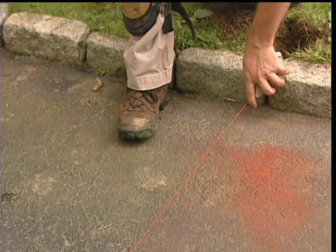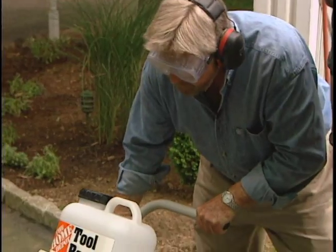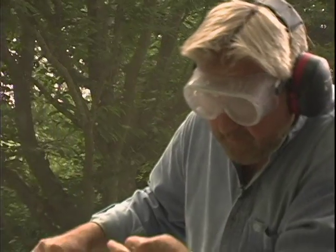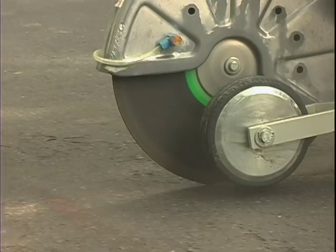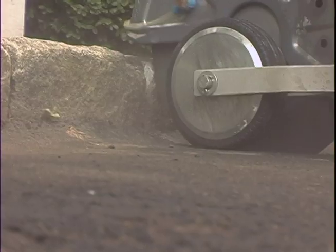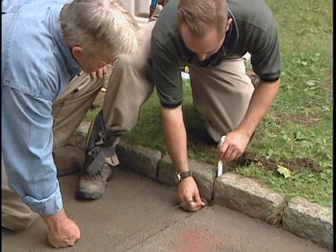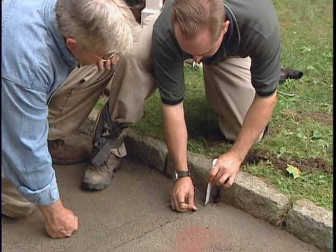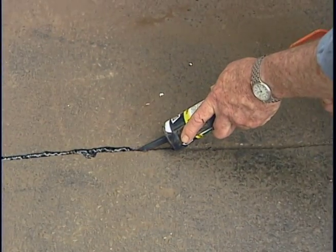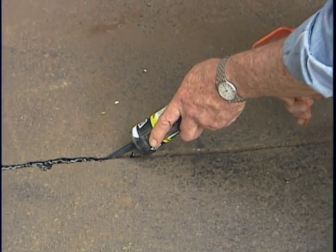What's step 1? Oh, we need to snap a chalk line. Go ahead and snap. Stretch this wire out. Right down here. Yep. Okay. Pack the wire down into the slot, and then we use the sealer, and you can overfill it just a little bit so that the caulk comes just over the top.